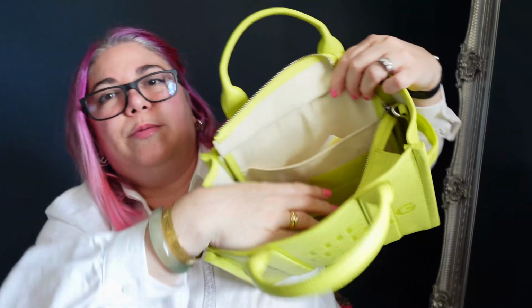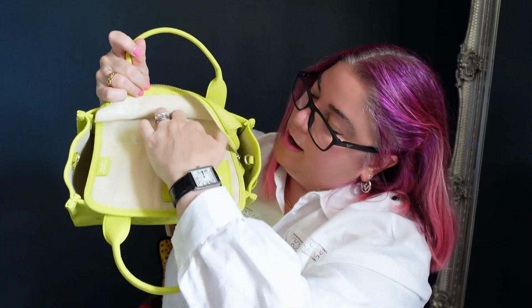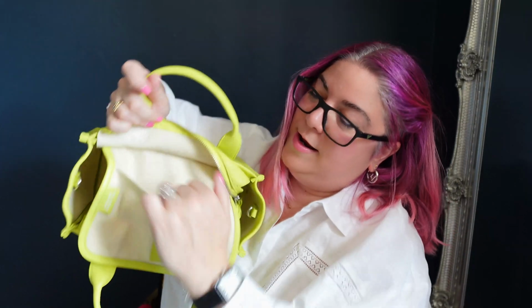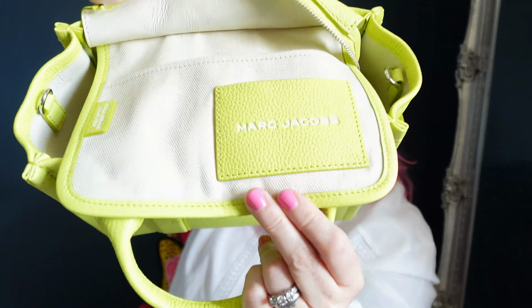Let's see if we can do it this way around. There's a little card slip. Let's do it like this. In here. Okay, so on the little flappy bit, you've got a big long pocket, and I've got care card instructions there. So you've got a quite malleable pocket there, and then a little card pocket that has the Marc Jacobs debossed into it as well. And it is just the most fabulous colour.